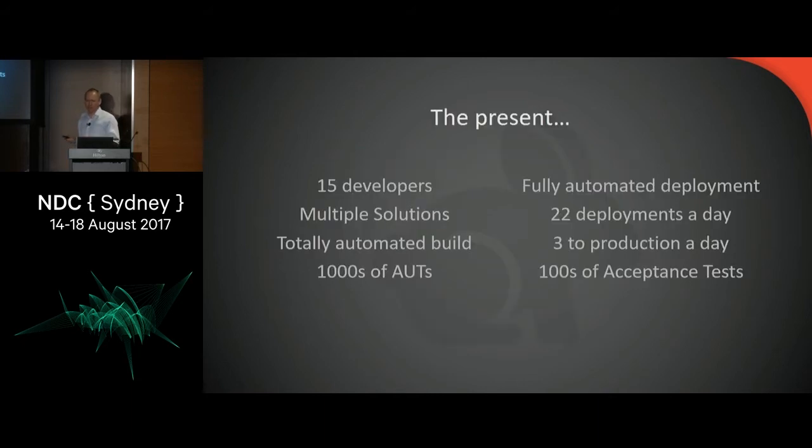Where we are now is we have roughly 15 developers spread across four main time zones. We have multiple solutions, which are totally automated builds with thousands of automated unit tests. We now have a fully automated deployment where we do on average 22 deployments a day, of which 3 of those are production environments. So this isn't exactly Google or Yahoo or AWS territory in terms of thousands of deploys a day, but it's a good step along the way.